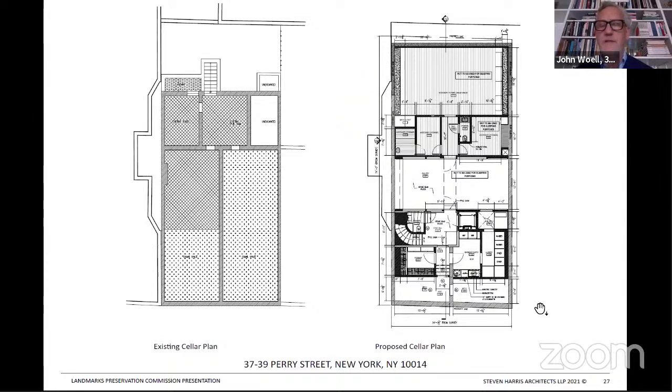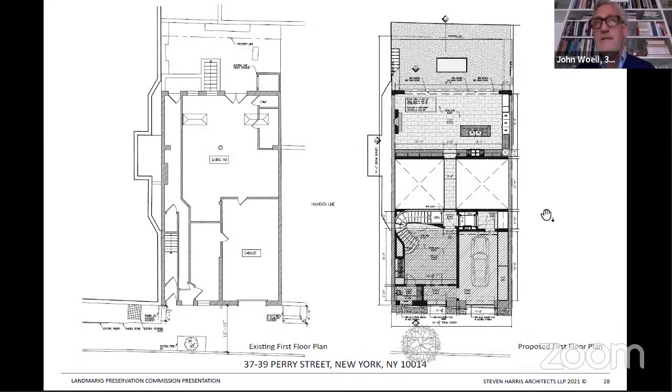Existing and proposed plans. When the buildings were joined in 1916, obviously they had a full party wall that separated the 2 buildings. As they are currently configured, approximately 30% of that party wall has been removed over time. The previous approval for the plans kept about 25% of that remaining. Our proposal keeps about 20% of that party wall remaining. Next.